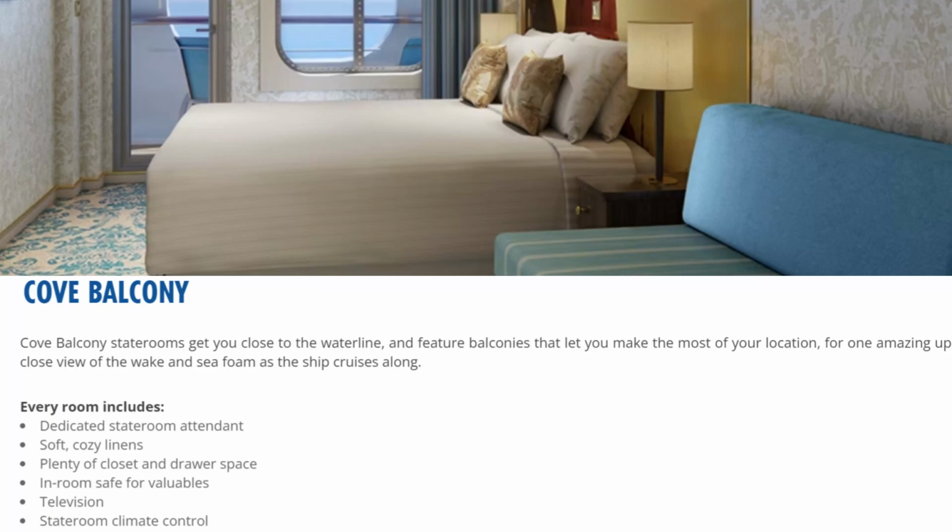And the last balcony that we're going to go over in this category is your Cove balcony. This cabin is actually going to be the closest balcony that you're going to get to the ocean. So if you want that see-it-all, don't-care mentality, this is going to be the cabin for you. It is a little bit more private as well than some of the other balconies, and it honestly is one of our favorite cabins. We'll get into a little bit more of that later in the video.